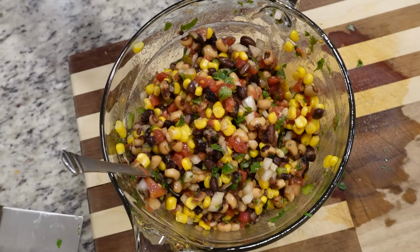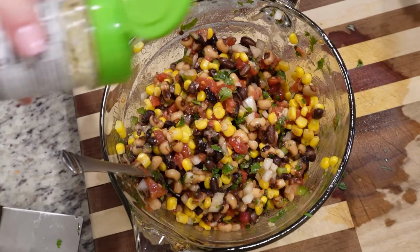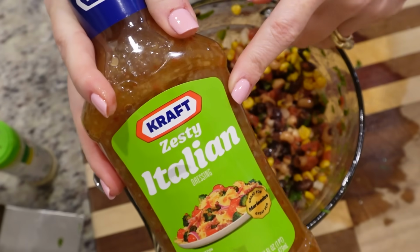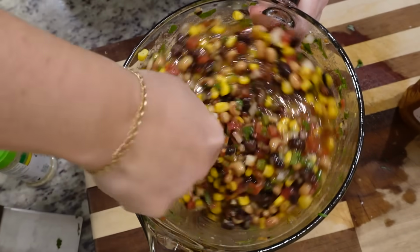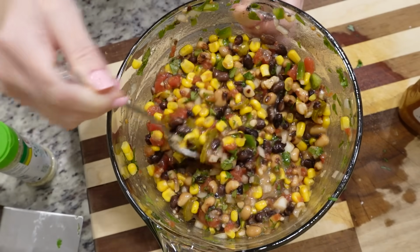Okay, we're gonna season it with just a little bit of garlic salt. You don't need a lot because we're about to put some dressing on this too, and that'll have some salt in it. We need about a cup of Italian dressing, which is about half of this bottle. I'm gonna add in some and stir it first. Even though it says a cup, I think I usually do a little less. Okay, let's taste this.